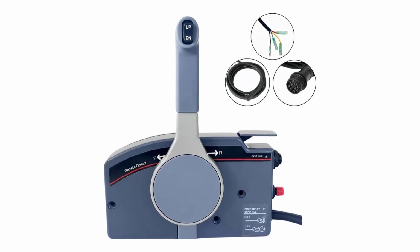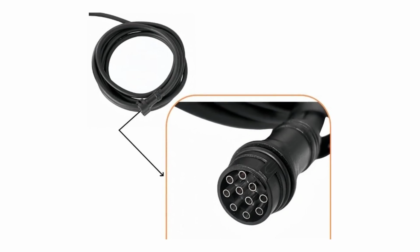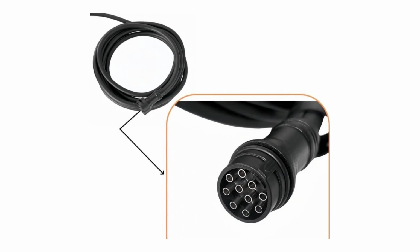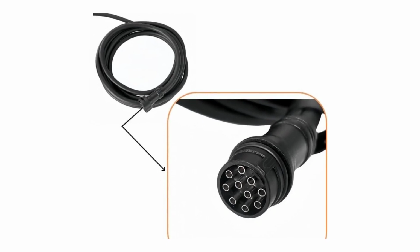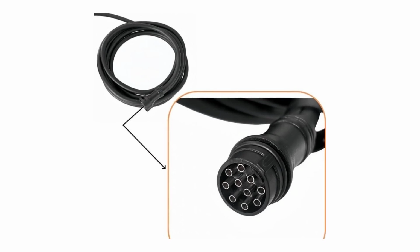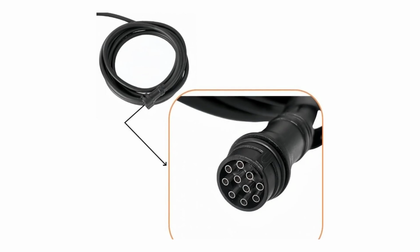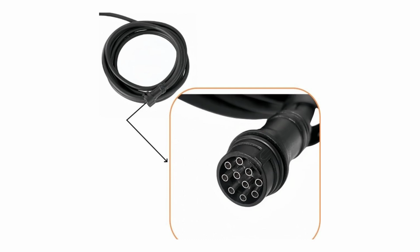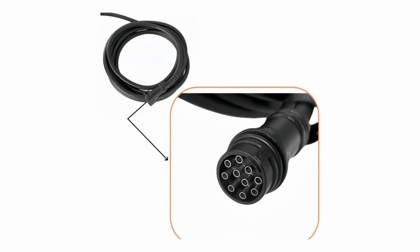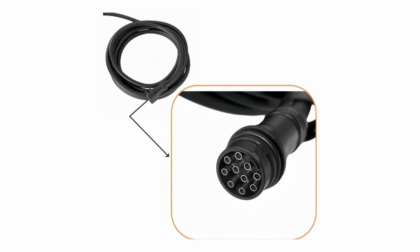In terms of performance, this throttle control box delivers smooth and responsive operation, enhancing the overall boating experience. It's particularly well-suited for recreational boaters who value precision and reliability. While the 90-day warranty might feel a bit short, the product's high customer ratings and robust design inspire confidence. If you're looking for a high-quality throttle control system for your Yamaha outboard, this is the top choice.